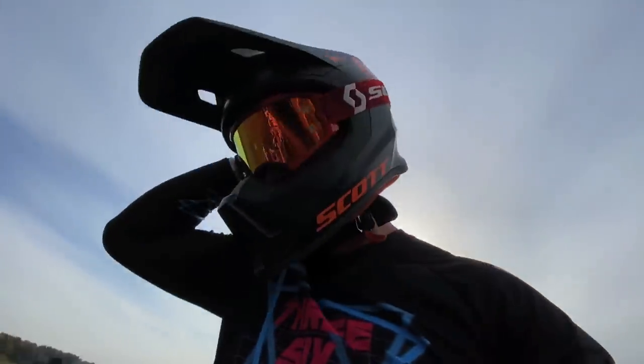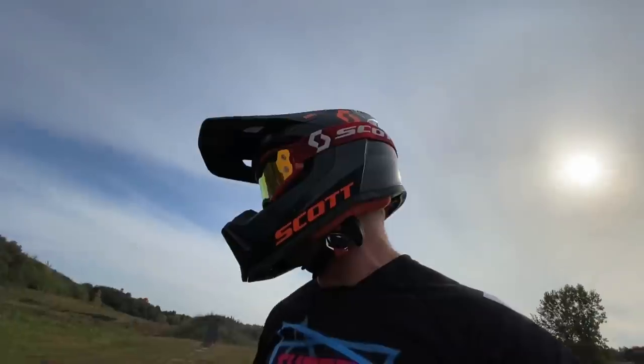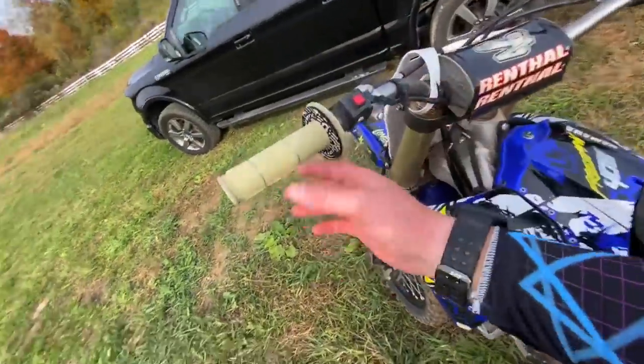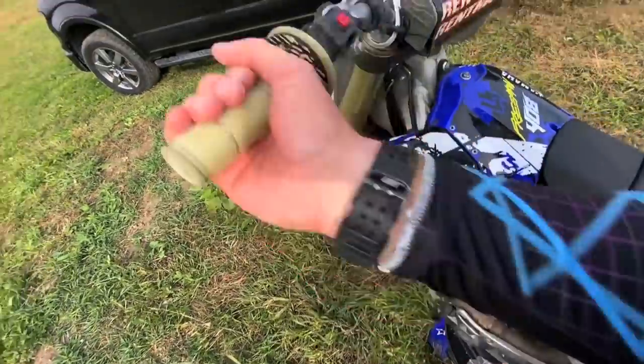But a good day so far. It's super windy. Sorry if there's any wind noise, but bike's working good. I got new tires, chain sprocket, handlebars and grips. Thank you to Donk, Scott Donk.